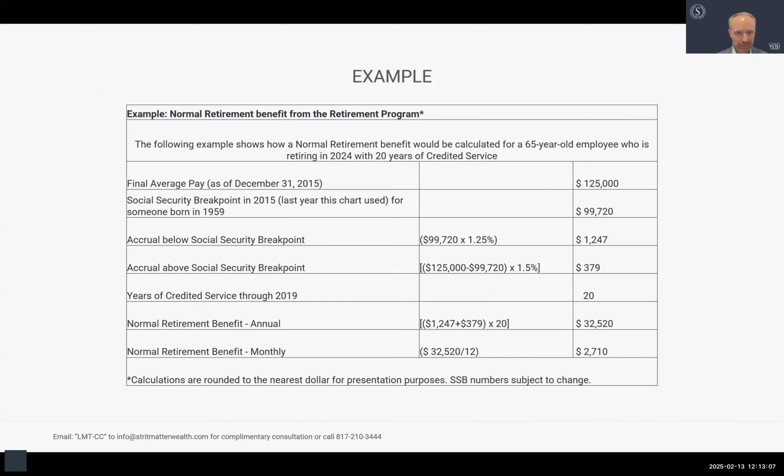Yeah, so we've got a person, we'll call him Bill. He wants to look at his pension for 20 years of service, he's 65 years old, and he's retiring. His final average pay was 125,000. Next, his Social Security breakpoint in that year was 99,720. So he's going to use that. Again, that's based off of his birthday. And he's going to use the factor we talked about, 1.25% multiplied by that Social Security breakpoint of 99,720.